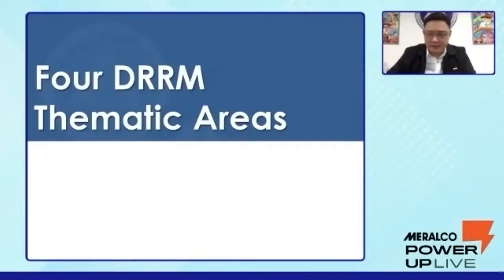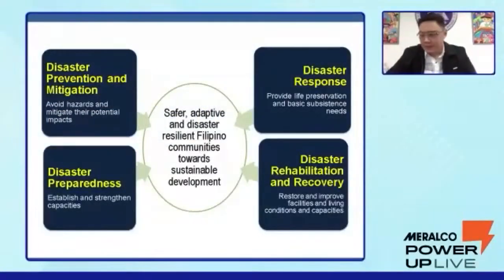So okay, having said the same, that is our system in the Philippines. What are these four thematic areas that I was mentioning? It is the scope of work of our NDRRMC, which I hope you will also pick up because this is very important later on as you now prepare to become resilient. We have to understand that there are four thematic areas with respect to our goal of achieving safer, adaptive, and disaster-resilient Filipino communities towards sustainable development and national security. And these are the four.